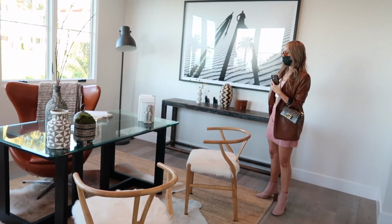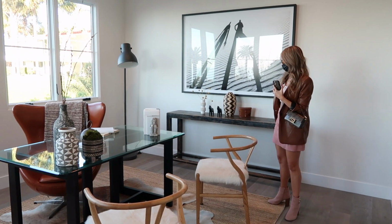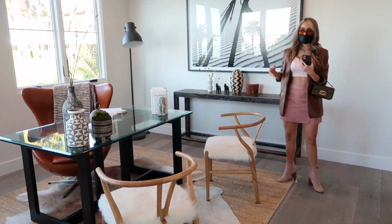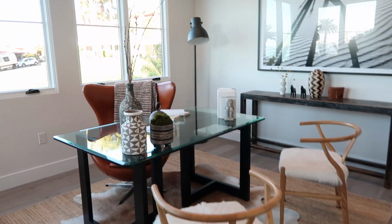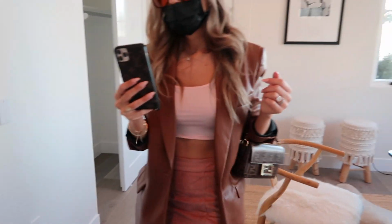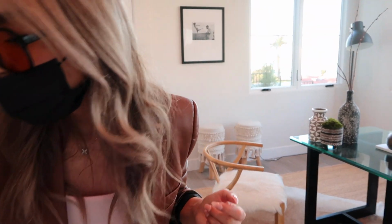Yeah. Oh, you think it would be too tiny for a bedroom? Yeah, it's cute. It's a good office. I mean, it's also nice as an office. Yeah. Wait a second. Let's check. I actually love these chairs. Okay. Take a nice one. Yeah.